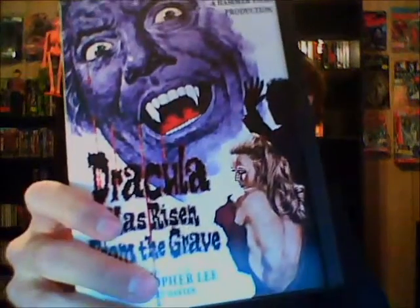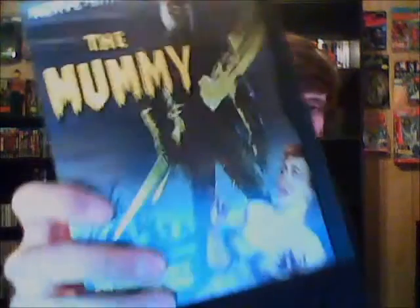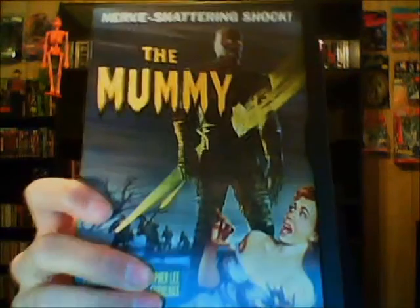And then we have Dracula Has Risen from the Grave, which I also showed on Blu-ray. And Taste the Blood of Dracula, which again I showed the Blu-ray of already. And then here's the Mummy one that I was talking about that I plan on picking up on Blu-ray really soon. But I love the DVD of this, again with awesome poster art here, just love it.